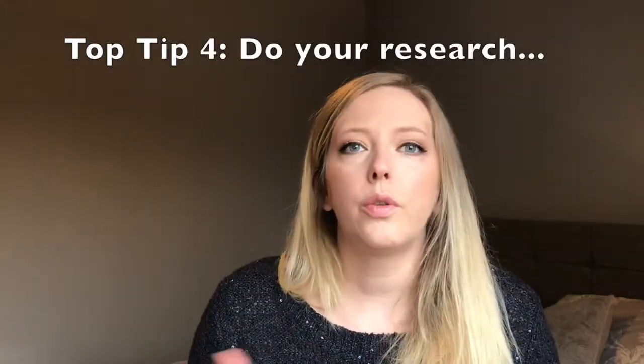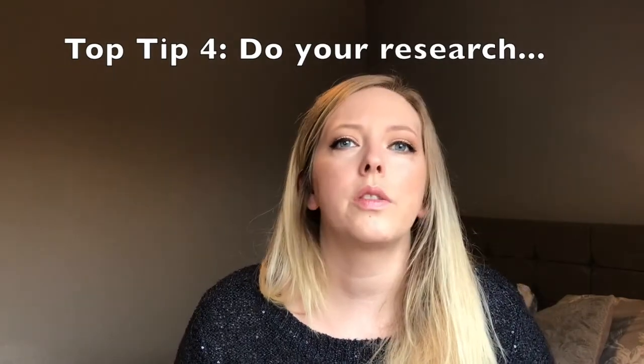So again, top tip number 4, do your research. I spent quite a lot of time looking into Leaping Bunny, looking into PETA, looking online at the wealth of information that's out there. And you don't have to do this all straight away. There are easy ways to start off with, and that's by obviously looking on Leaping Bunny, because that will tell you which brands are available to you straight away.